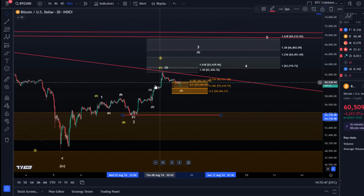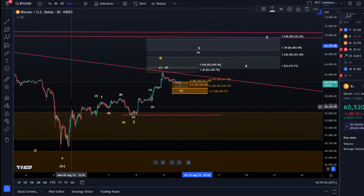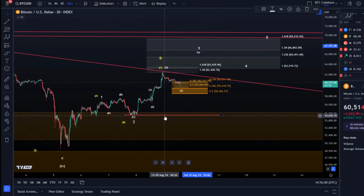So in a diagonal, technically this could be an A wave and a B wave pullback, and then a C wave rally, and the third wave would be an ABC structure, okay? In this case, this is the invalidation point. So that's pretty much it. So that gives you a very clear invalidation point. That would be the next more bearish, but still bullish scenario. And I would only really focus on it once we start to break below 59,418.